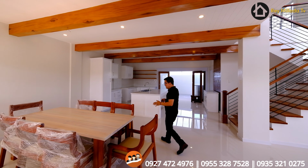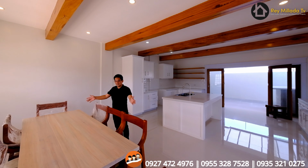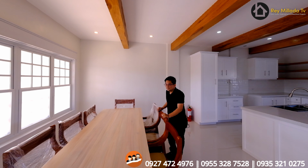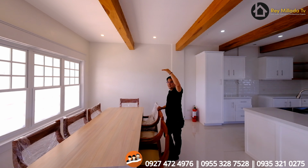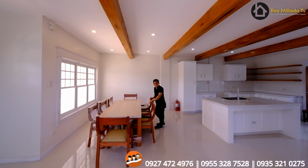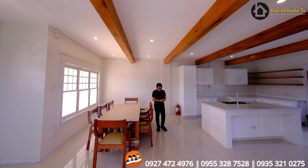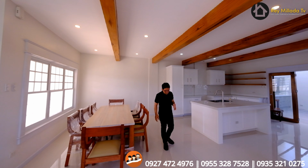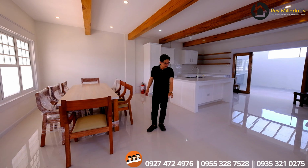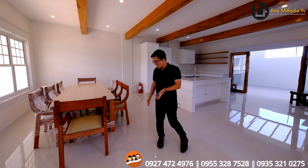So right here, meron kang 8-seater dining table. And the good thing is, this set right here is also included. Try to appreciate also the ceiling design. So look at that. So parang kang nasa mga farmhouses, no? That design, ang ganda. And try to appreciate the tiles. Ang ganda ng tiles. It's 80 by 80 tiles. Ang ganda ng pinaka texture, no? Ang texture ng tiles natin.